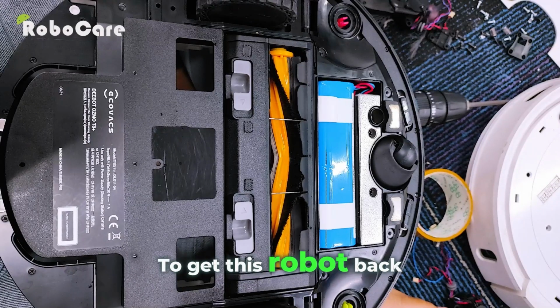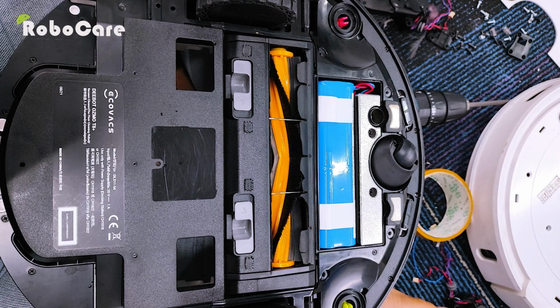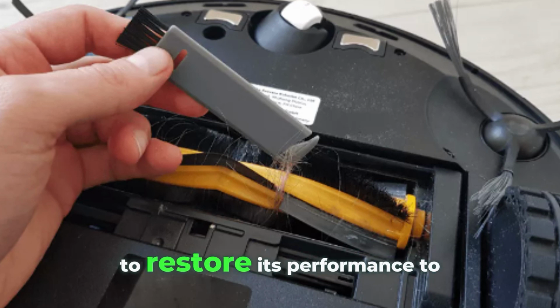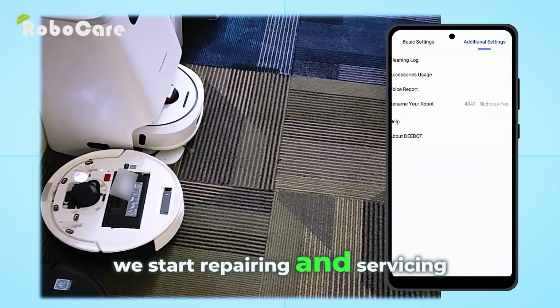To get this robot back on track, we recommended replacing both the left and right wheels. But wait, there's more! Since this Ecovacs T8 Plus robot vacuum is quite old, we also suggested a deep cleaning service to restore its performance to like new condition. After the customer agrees with our recommendations, we start repairing and servicing.